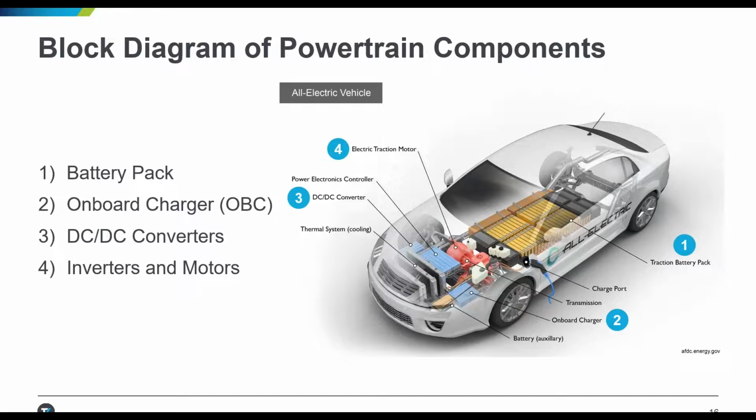Then we have a range of DC to DC converters. As you know, there are different ECUs which operate at different voltage levels, ranging from 12 volts to 48 volts. It's necessary to convert the high voltage levels using buck converters to ensure that a proper regulated DC power is supplied to various components. And lastly, we have the inverters and motors.